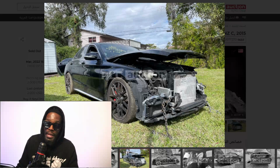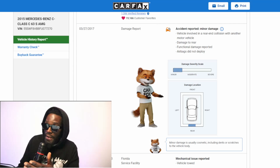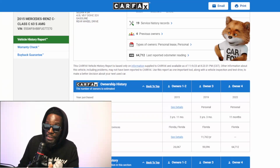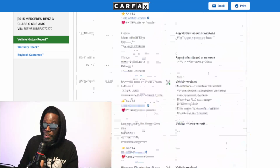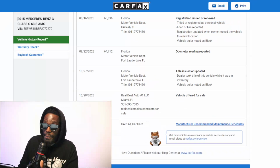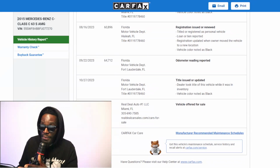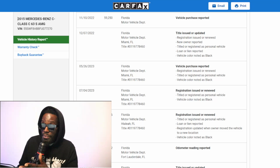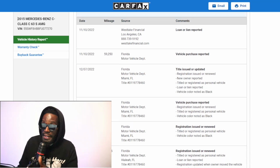So use Google Images. Look at all the information that comes with it, because when I went to Carfax, it says they've only had 4 owners, technically. 1, 2, 3, 4 owners. And this car was registered all the way until 2023. It says odometer reading 2023, registration issued 7/4/2023, vehicle purchase reported and issued.